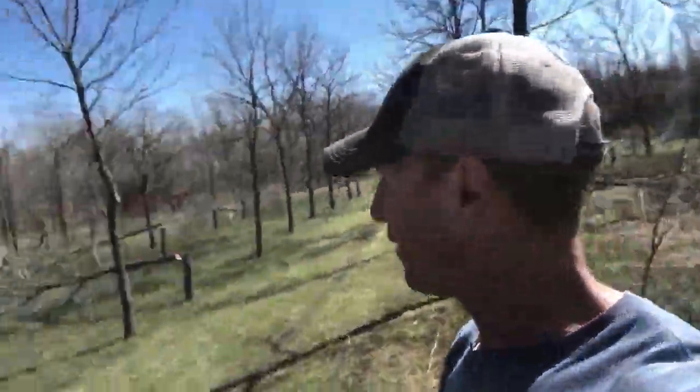Well, this walnut grove looks a little different now all of a sudden. Kind of makes me cringe a little bit. It's over 30 years old. We planted these when I was a kid, and a lot of them just aren't doing any good. So had to thin some out.